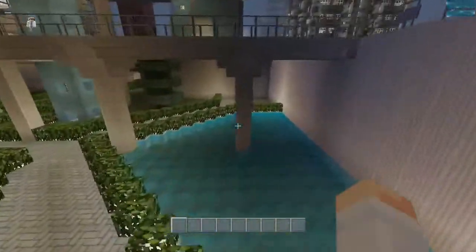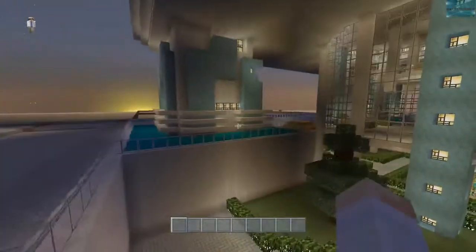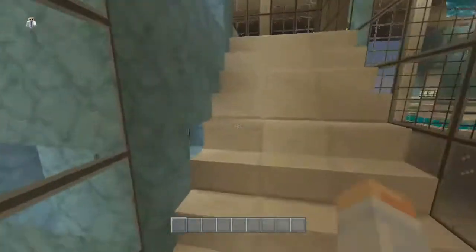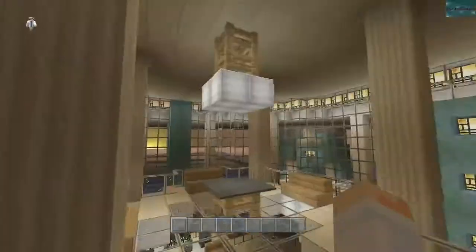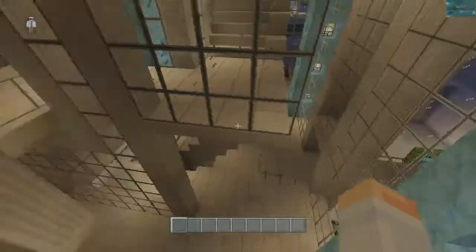But yeah, we got a pond there, and on this side there's another pond, but there's not really any grass or sugar cane or anything like that in there yet. But yeah, so that's the first floor right here, and again, that's the lobby, and it isn't really furnished, but no big deal. And this is a balcony that overhangs the lobby.